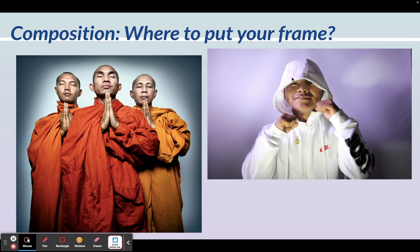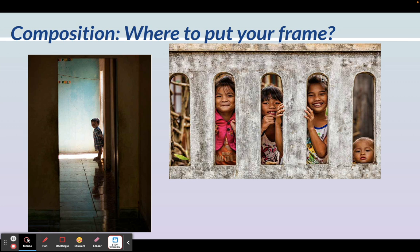And then this one too. The hood cuts off his face. He's got a cool pose. We got a great shadow. Good contrast. Yeah, the contrast. Another student photo too. A lot of amazing photos here. Okay, I got a couple more, guys, real quick.